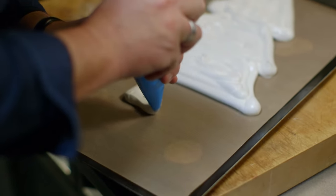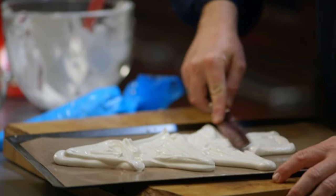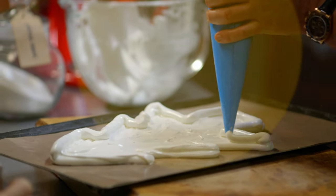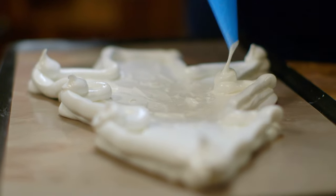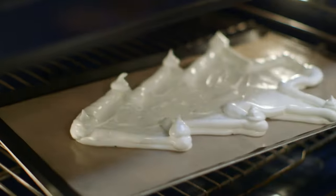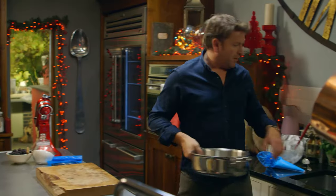Once you've created the outline of your tree with three triangles, pipe the trunk. And then smooth the meringue with a palette knife. Next, pipe a raised edge to hold the fruit filling in place. And finally, add any little flourishes that take your fancy. And there you have it. Not bad. Now I'm going to bake my meringue on a really low heat for 1.5 to 2 hours. Now, while that's in the oven, we can create the topping for our Christmas tree pavlova.